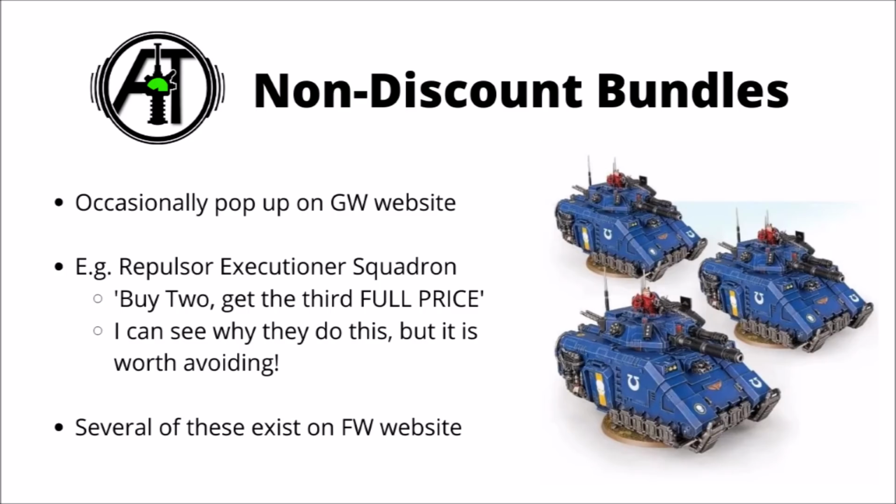These ones do tend to come and go on the Games Workshop website, but several of them still exist on the Forge World one, such as the Astrius Super Heavy Detachment for £693, costing exactly the same as 3 sets of the standard Astrius, but presumably saving you the valuable time that you'd spend by adding 3 sets of the Astrius to your basket. I've always found them just a little bit weird.